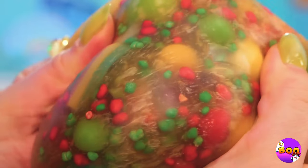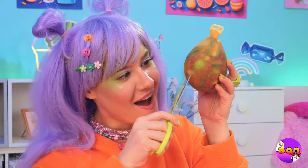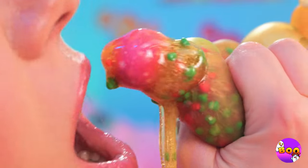Wow, just look at all those colors. Still, we can't let good candy go to waste. Nothing beats freshly squeezed.